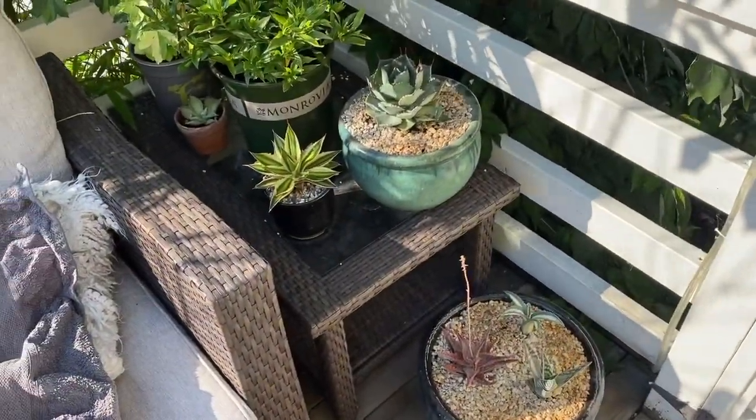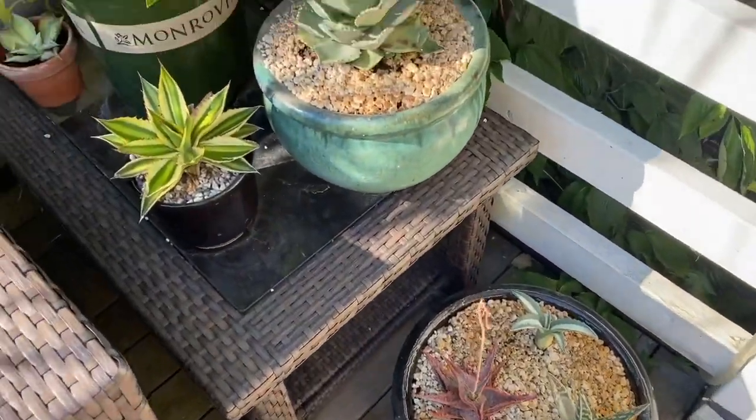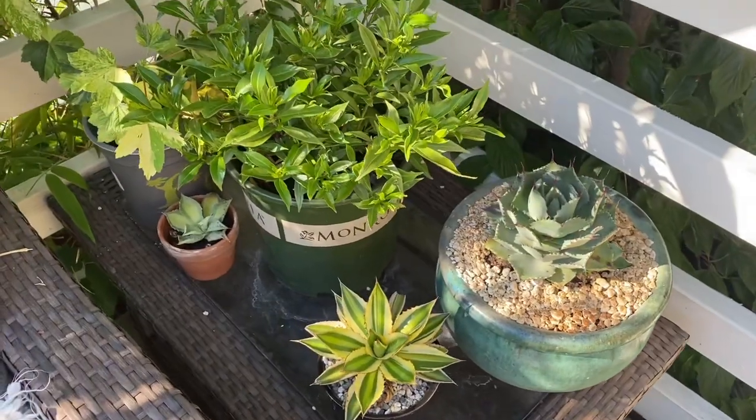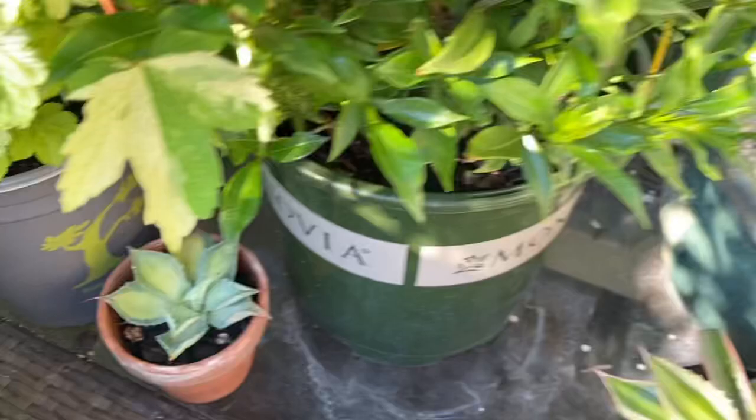Here on the deck, I got some aloes and some agaves. And they're doing just fine. Actually loving this heat.